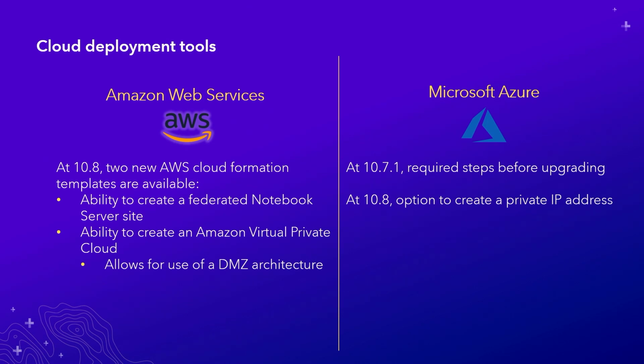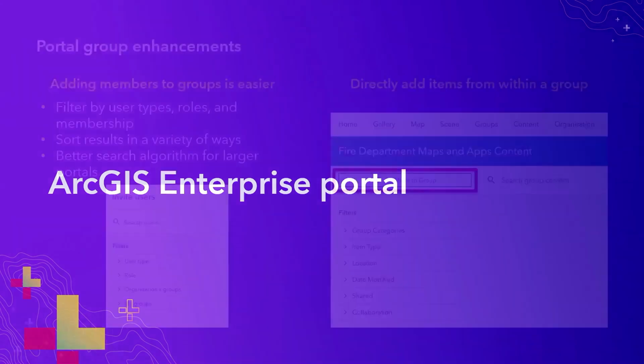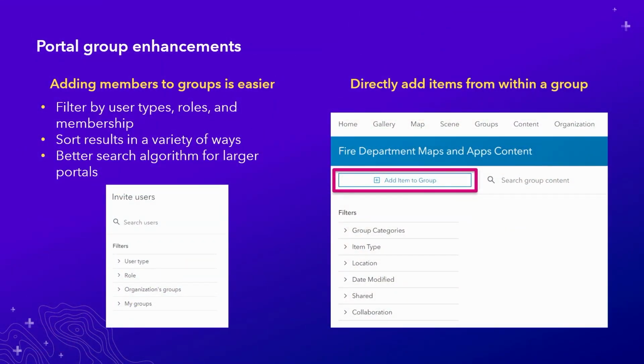Moving on, there have been a lot of new features that have come out in the ArcGIS Enterprise portal. One of the first ones you may notice is some portal group enhancements. It's pretty exciting because adding members to your groups is easier than ever. You can filter by user types, roles, and membership. So perhaps you just want to add your field workers, you can add them all at once instead of having to search each one of them out by name. And this also is the product of our better search algorithm for those larger enterprise portals.